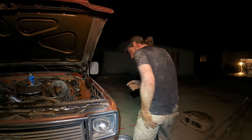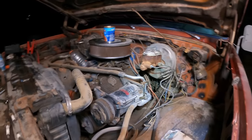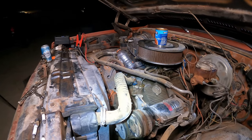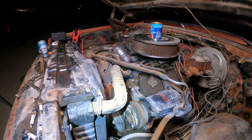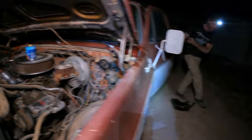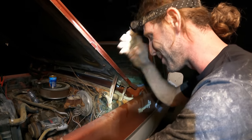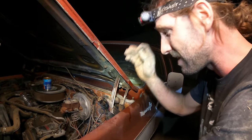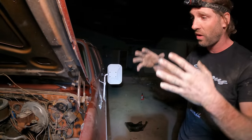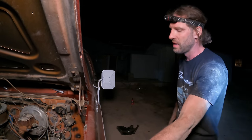Let's give it a crank. Let's see what happens. Just shine the light down here. We would be so lucky if this goes. Let's find out. Oh my gosh. Wow, that is awesome. By the way, as I was nudging and all of this, no rust in the cylinders that I felt or could hear at all. It definitely feels like it was a tight crank. That's what it really felt like.